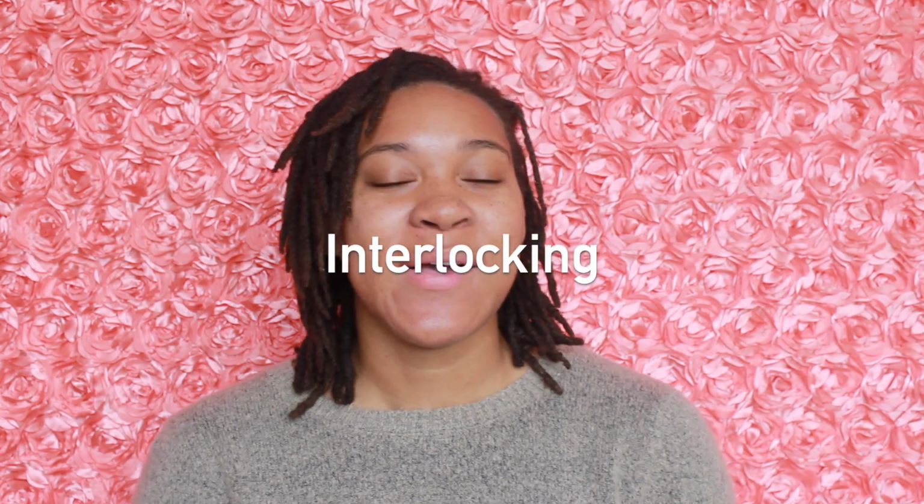The next locking method would be interlocking, or locking style, why do I keep saying method? Interlocking, which I feel like could be a way to retwist the hair and could be a way to start the hair. But what I'm referring to when I'm talking about interlocking is you can finger coil the hair and then do an interlocking method so that you have instant locks. You're not waiting months and months for the hair to start budding and then officially lock. You're just instant locking the hair with the crochet hook, doing interlocking. So that's pretty much what interlocking is.